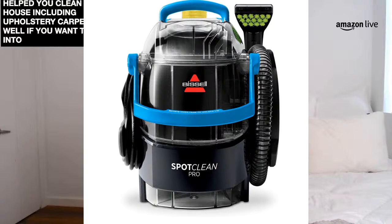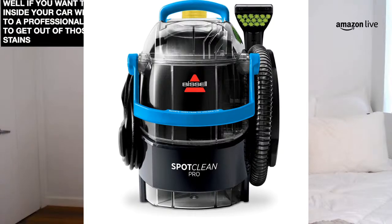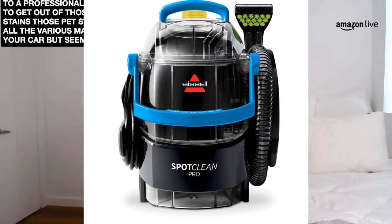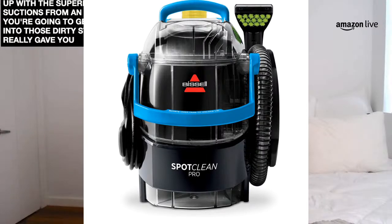If you want to get inside your car, you're going to get professional results to get out all those coffee stains, those pet stains, and all the various matter that your carpet seems to pick up. With the superior suction and scrubbing action, you're going to get deep into those dirty stains and really give yourself a powerful cleanse out of those carpets and various things. So definitely check that out. If you guys are looking for some spring cleaning, or you want to clean up those carpets a little bit after long pet stains, it's a great way to do that and eliminate that dirt as well.